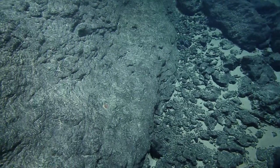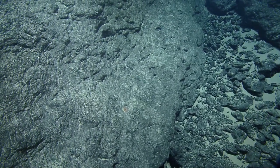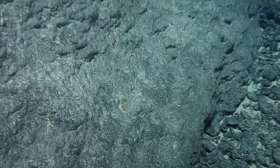Anemone there. Can I zoom in? Oh, this is really nice.